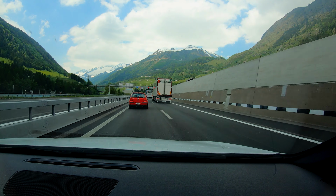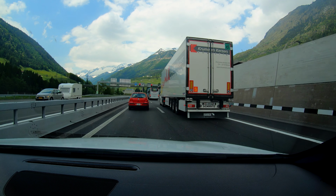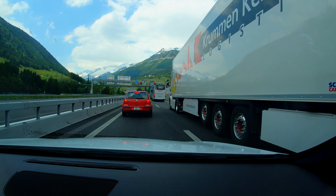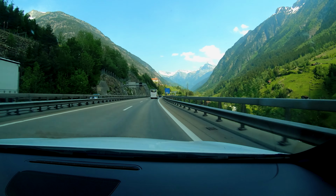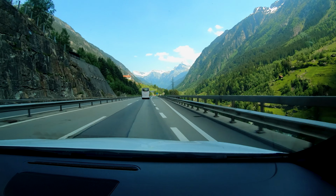So yeah, let's take a look at this side, because we'll be on the other side after 13 kilometers, I think. I think it's 13 kilometers long. Okay, we just got out of the Gotthard Tunnel. Now we're on the other side.